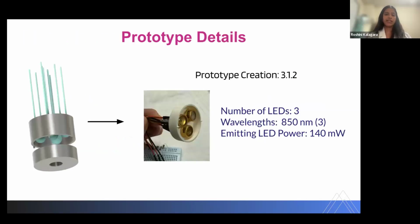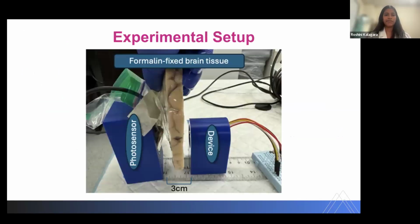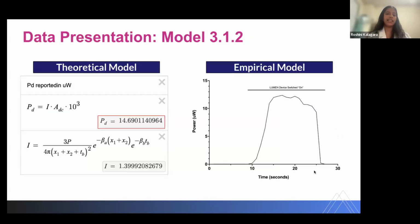So here's the device that we built. It has 3 LEDs at a wavelength of 850, and the emitting power is 140 milliwatts. Here's the experimental setup that we had with the photosensor on one side, the device on the other side, our formalin fixed brain tissue in the center. And here's the data that we generated.